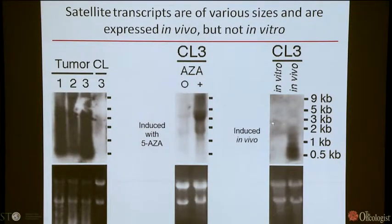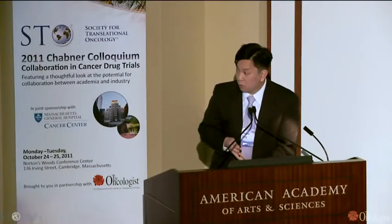And then more interestingly, if you look at the cell line, again, grown in adherent culture in vitro, there's nothing there. But when you take that same cell line, put it into a nude mouse, and generate a xenograft, satellites come back. So indicating that this non-coding RNA is specific for in vivo tumorigenesis.